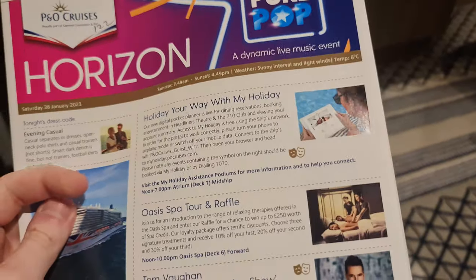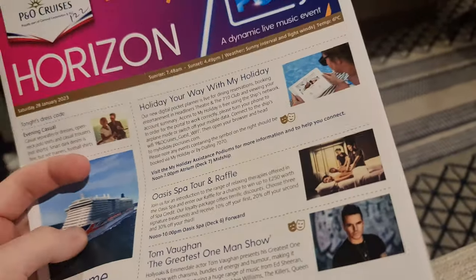Now, I was just having a look at the old Horizon that we get. It is strange that we still get paper copies of these in the digital age, but there you go. I was just checking the important stuff, like the opening times for the buffet. The gym is open 24 hours. But yeah, the time is getting on now.